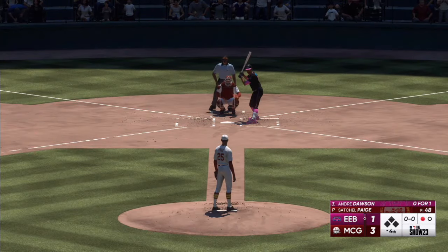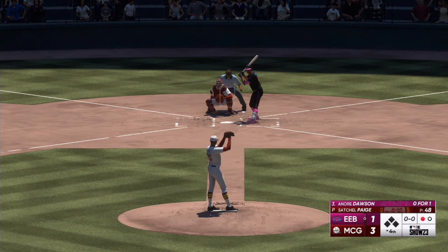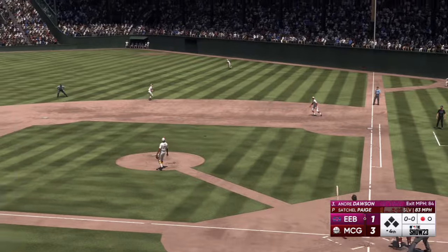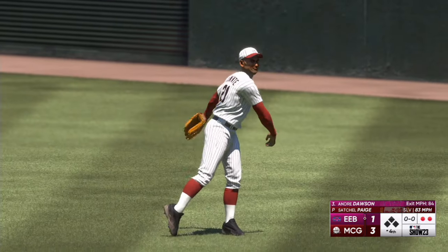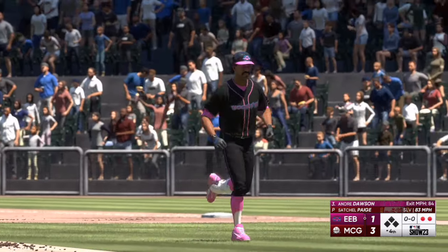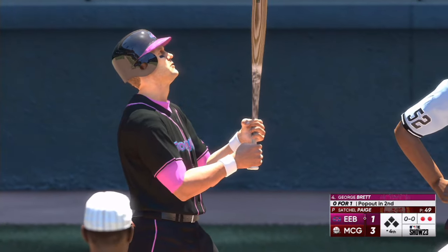Digging in, Andre Dawson. Went down looking on 3 pitches last time. Let's see if he can be a little more aggressive right here. And that one is lifted in the air. Clemente in position and puts the squeeze on that. 2 down. Here's the third baseman, George Brett.